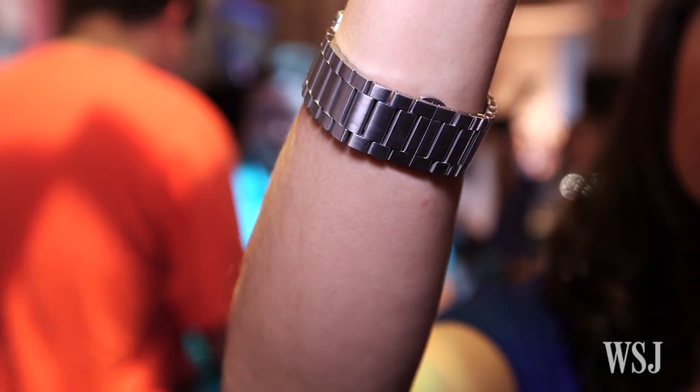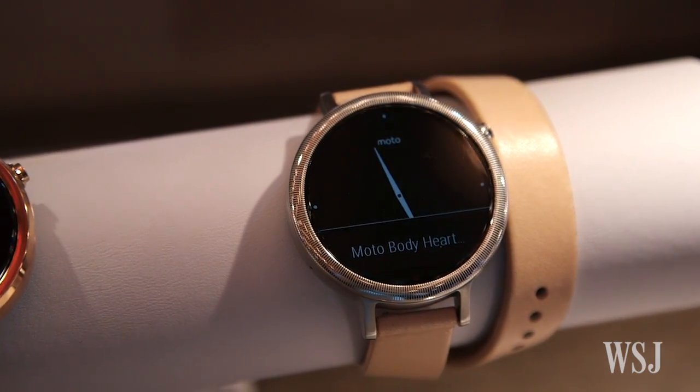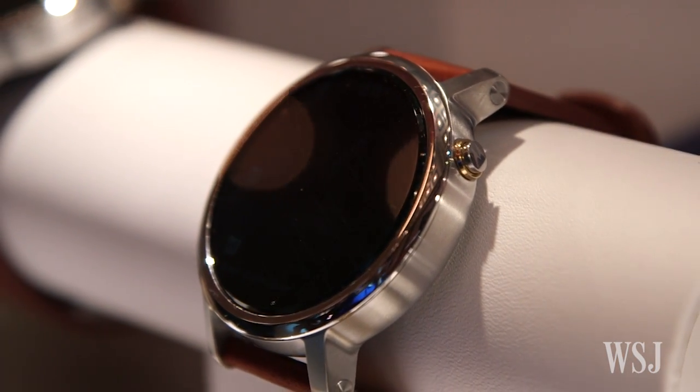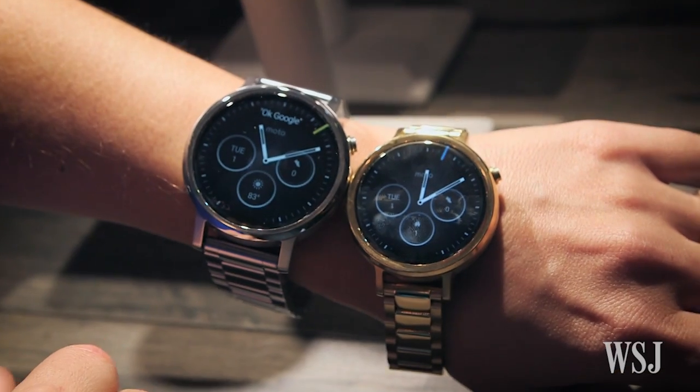But what the Samsung has in specs, the new Moto 360 makes up for in style. The new version, just like the Apple Watch, is really customizable. Plus, it comes in 2 sizes, which is great news for those of us with small wrists. Other than this new Moto Body app, the new Android Wear-powered Moto 360 doesn't really do anything different than the old one. But there are way more design options, and now it comes in 2 sizes.